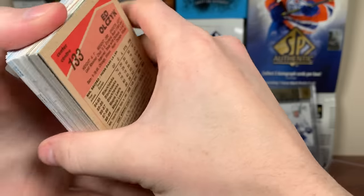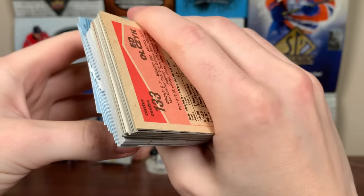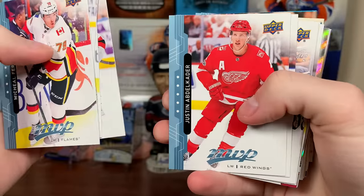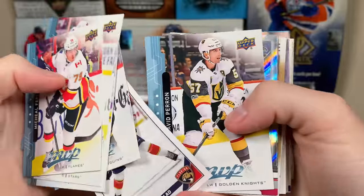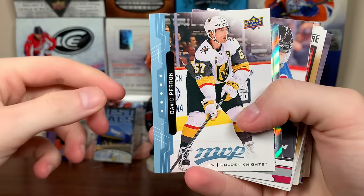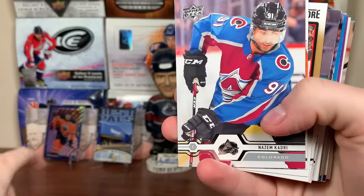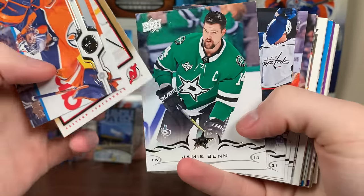Let's see if there's anything of note in here. Looks like we got box set stuff and junk wax cards. Cool. Berglund 18-19 MVP box. Oh my. Lee. Bishop. Schneider. Abdelkader. Nugent-Hopkins. Ooh, a shiny card. Whoa. What the heck is this? Is this a Topps sticker? What? This is fecal matter. David Perron. Got an Elias sticker. Topps sticker, 1920. Okay. Got a Kadri 1920 base. Upper Deck base cards. Like, oh, this is horrendous.